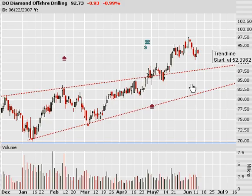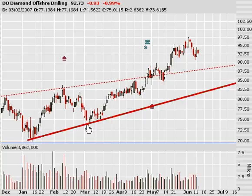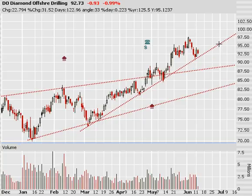DO. Somebody mentioned this on the blog. This also happened to be in my watch list, but there we go. Another support bounce. Strong stock. Watch as it gets above that century mark. It's pretty big for stocks nowadays.